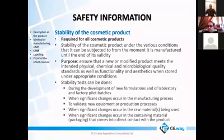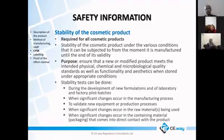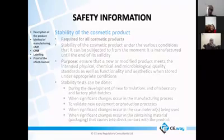However, you have to redo the stability test if there are significant changes in the manufacturing process, if you, for example, purchase some new equipment for your factory, and then you have to do the stability test again, if any significant changes occur in the raw materials being used, of course, if the formula changes, that goes without saying, and also when significant changes occur in the packaging material that comes in contact with the product. If that changes, then you have to redo the stability test, because with stability, we normally do compatibility as well. And we're going to discuss that a bit later.